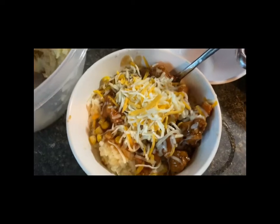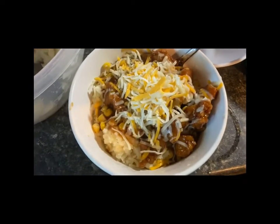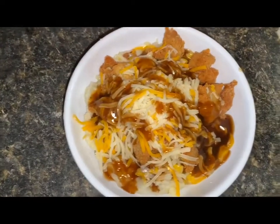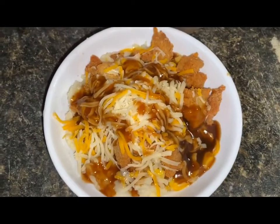Okay, you guys, here is hubby's right here. He wanted his meat to be soaked in gravy, so now I'm about to make mine. Okay, you guys, so here's my bowl. I am about to enjoy this, and I'll catch y'all in the next clip.